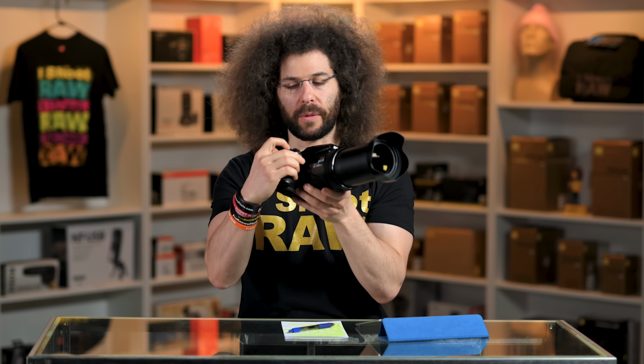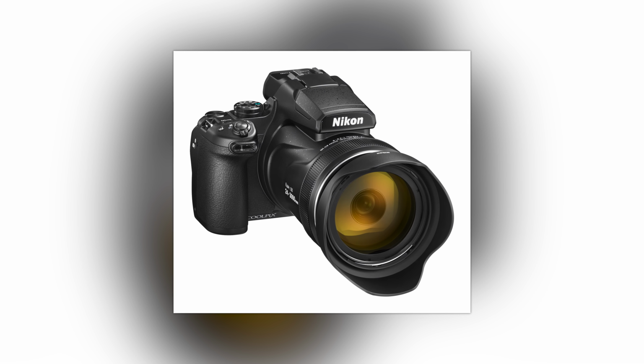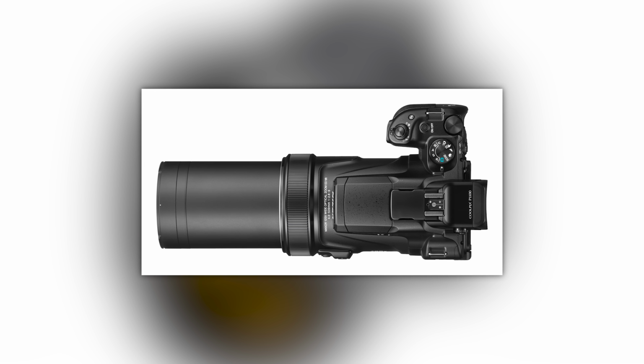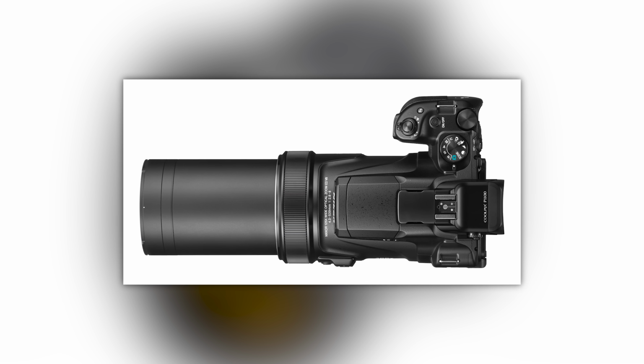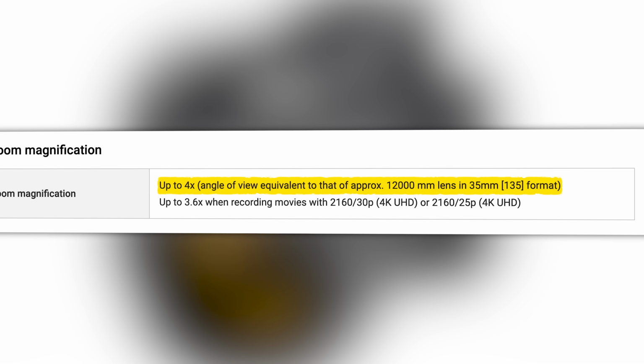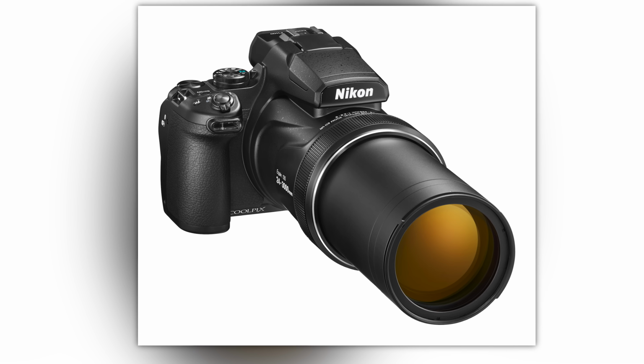So bear with me. First up, Nikon has announced an update to their super popular Coolpix P1000, introducing the P1100. The biggest feature of this point-and-shoot camera is a 24 to 3000 millimeter, 35 millimeter equivalent zoom. You might be saying to yourself, how do you pull off such a zoom? And the answer is simple, a teeny tiny 16 megapixel sensor. It's basically a sensor that you would find in a cell phone, but with a huge lens attached to it.